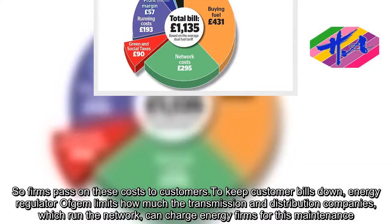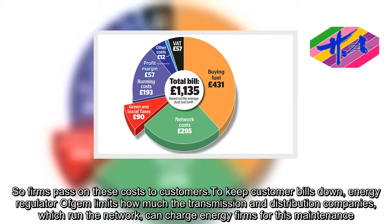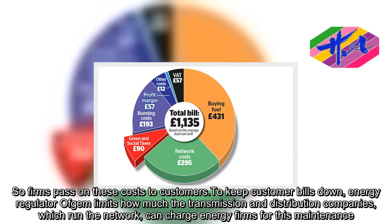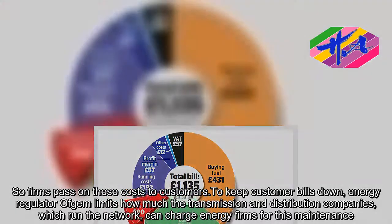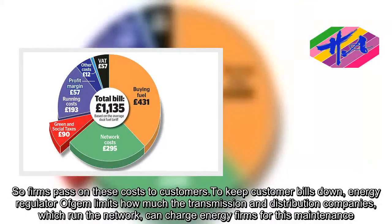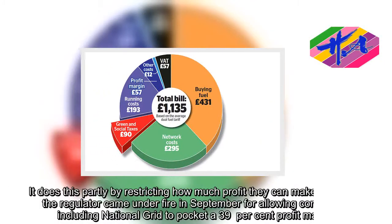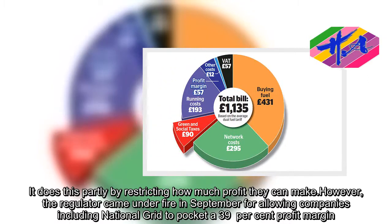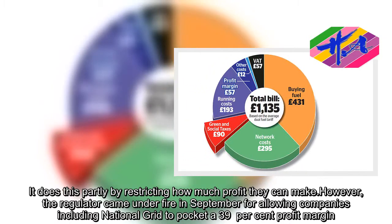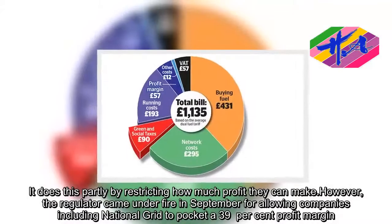To keep customer bills down, energy regulator Ofgem limits how much the transmission and distribution companies, which run the network, can charge energy firms for this maintenance. It does this partly by restricting how much profit they can make. However, the regulator came under fire in September for allowing companies including National Grid to pocket a 39% profit margin.